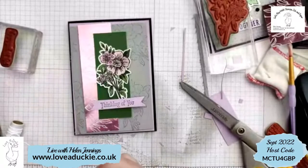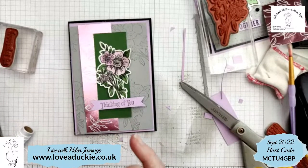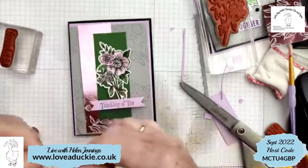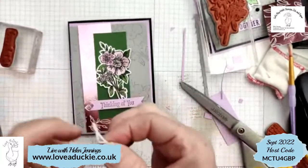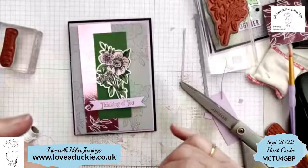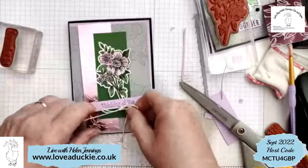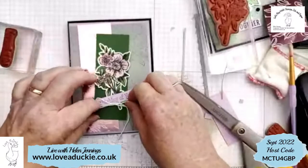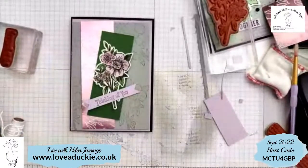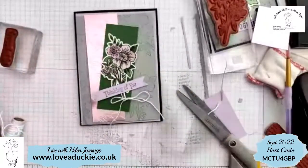Just going to give a bit of a white twine bow. I haven't quite got enough black twine to make it a black twine bow. Oh, missed that totally. What did you do there, Helen? That's a bit better. Let's snip that off. Not the best scissors necessarily, but that will do. Okay, so let's just stick that down.